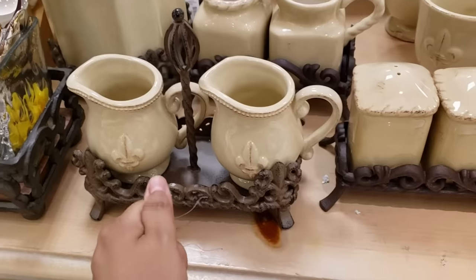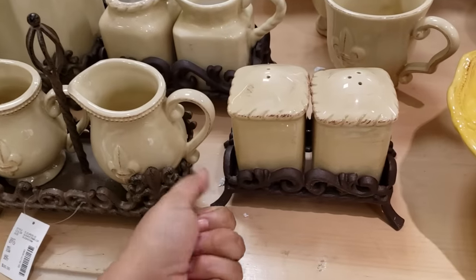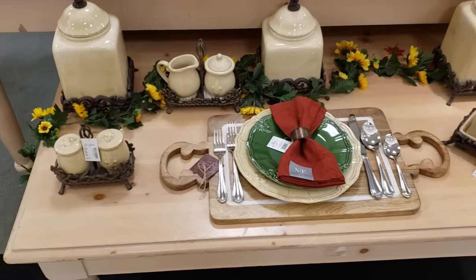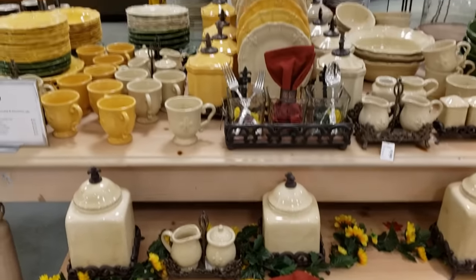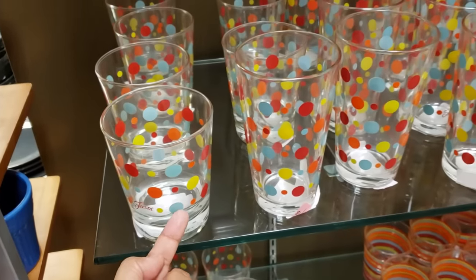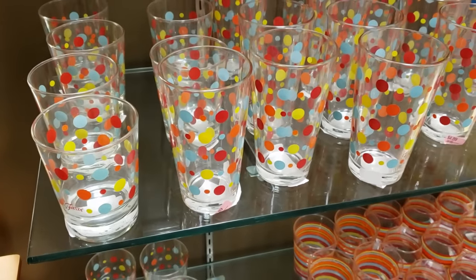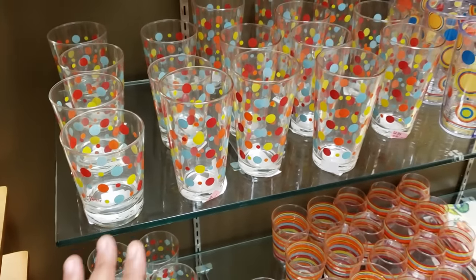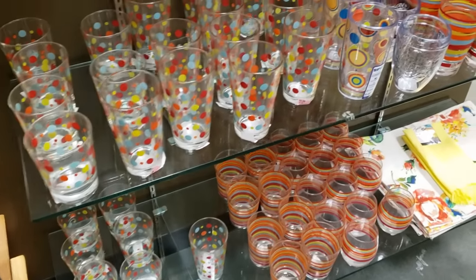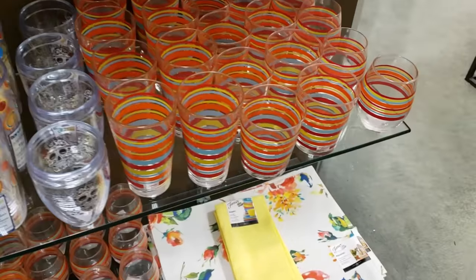JCPenney has something very, very similar, but JCPenney I feel is overpricing. Salt and pepper. $5.99. $4.89 for the tall one. From far away, I thought it would be plastic, but no, the breakable. A breakable here.